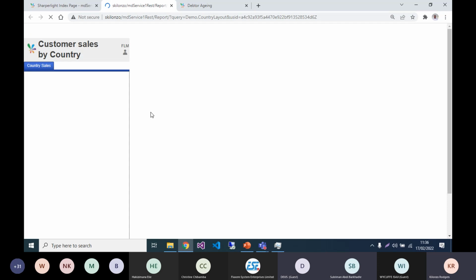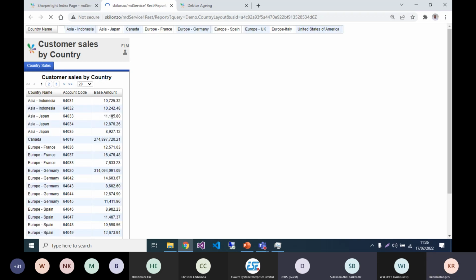Another thing is dashboard reporting. So Shaperlight comes with a very beautiful and easy to use dashboard reporting tool. So like this is just a simple comparison of my customer sales per country. So I have my data in a table on the left side, then shortly a pie chart is extracting.